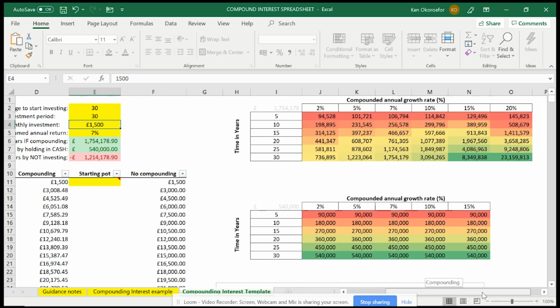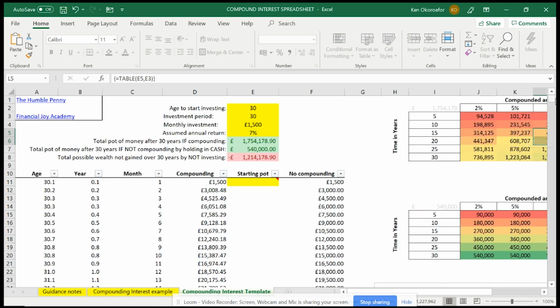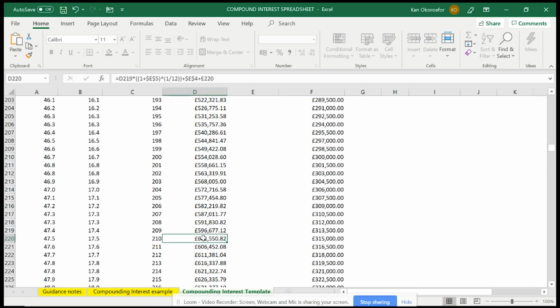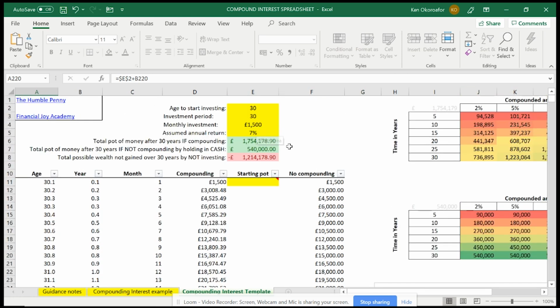So you can see, if we scroll here, at a 7% return, it would take that individual between 15 and 20 years. To know exactly how long it would take, I just need to scroll down here and look for the number 600,000. You can see there, that person will be 47.5 years old, from the age of 30 to 47, which means it would have taken them 17.5 years at savings of £1,500 to become financially independent.